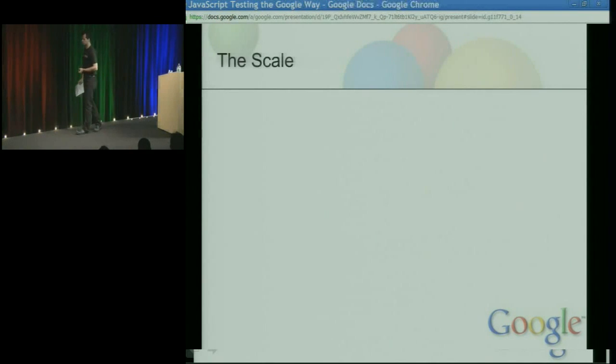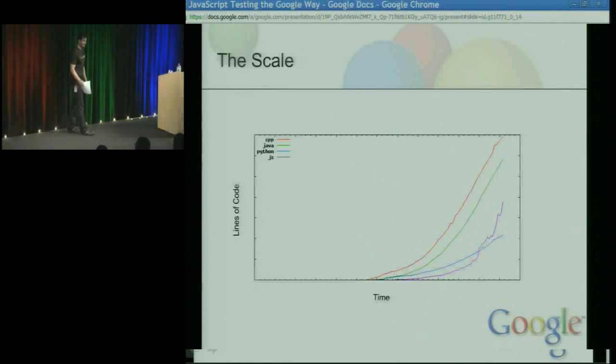So now that we've got the fundamental issue we're dealing with in JavaScript, why is JavaScript so different and important with Google? Well, most people know that Google has 3 main languages, right? We've got C++, we've got Java, we've got Python. And we've got JavaScript coming along. Why is JavaScript important enough that they'd actually start hiring people like me to come in and write tools for them? Well, this.